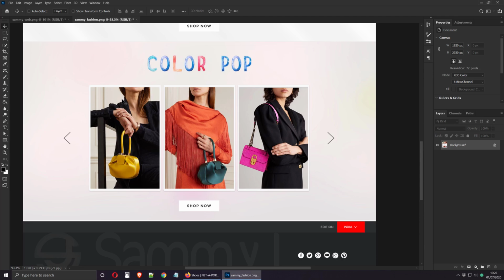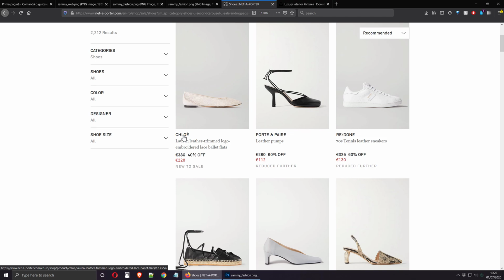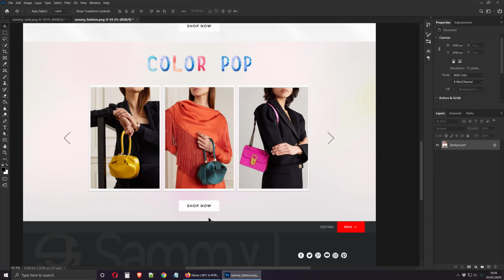You can't expect people to actually make any purchases or any decisions if they don't have the absolute fundamentals, the absolute basic necessities. Again, like brand, like price, and obviously a see more button or add to cart or whatever. I really feel like that's needed. Again, just look here. We have the brand name, we have a very short description. We have a price and whatever, new to sale, further reduced. So we have some information, right? Now, obviously, you could potentially use the shop now button, but I don't think that's enough.